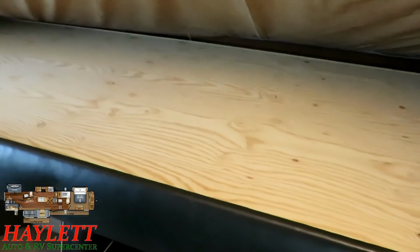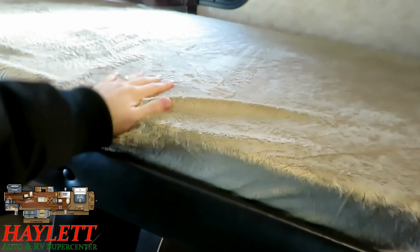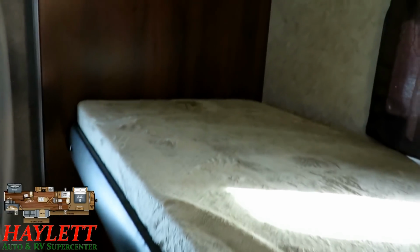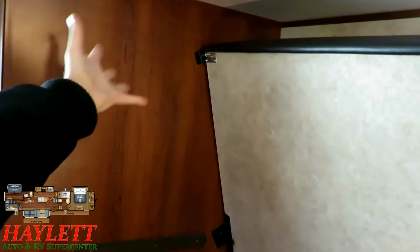Now lift this up: plywood, not particle board, not beaver puke. Even where they don't expect you to look, they're using better materials. I was folding this up to get it out of the way, and I hear it auto-catches itself. How cool is that? It's the dumbest little things that make the biggest differences.